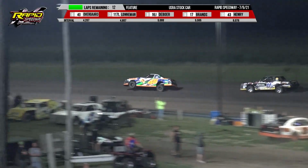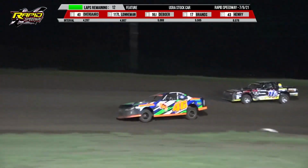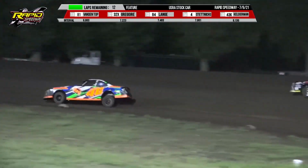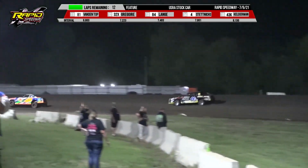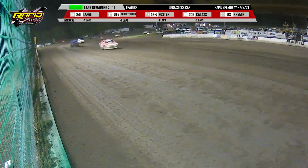Dustin Galbranson working on Roger Verdorn for that third position. Verdorn in third. Galbranson and Wienia rounding out their top 5. Overgaard, Loneman, DeBoer, Brands, and Kelberman.